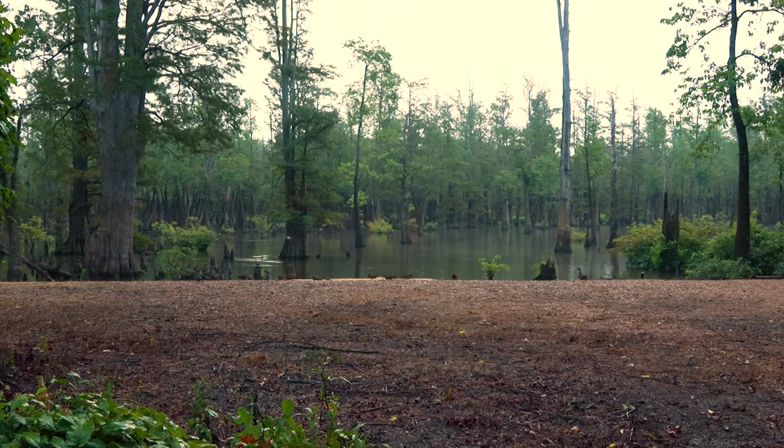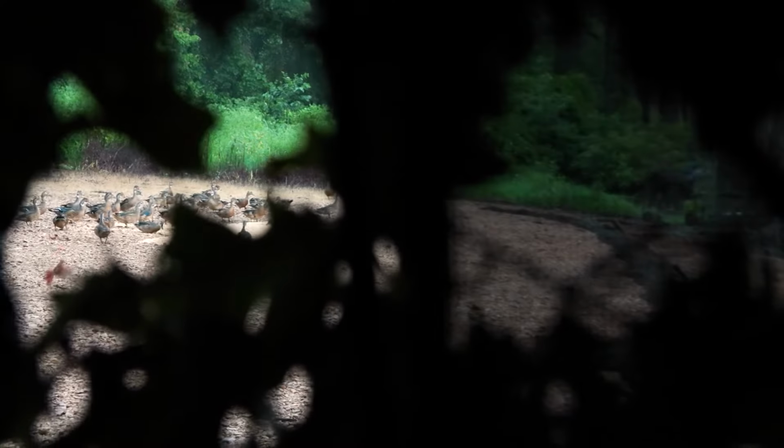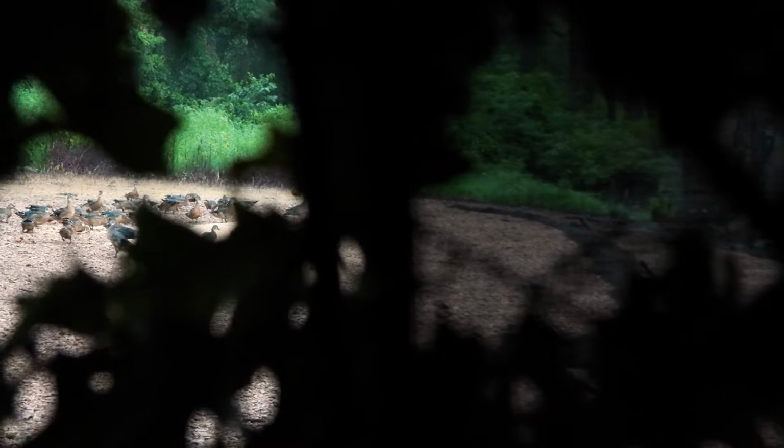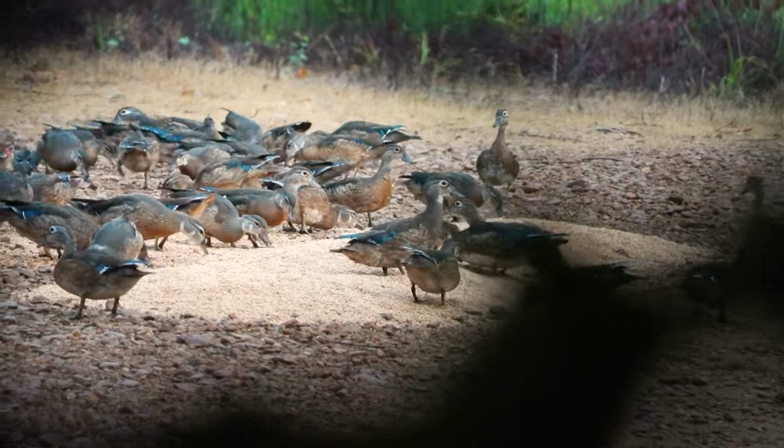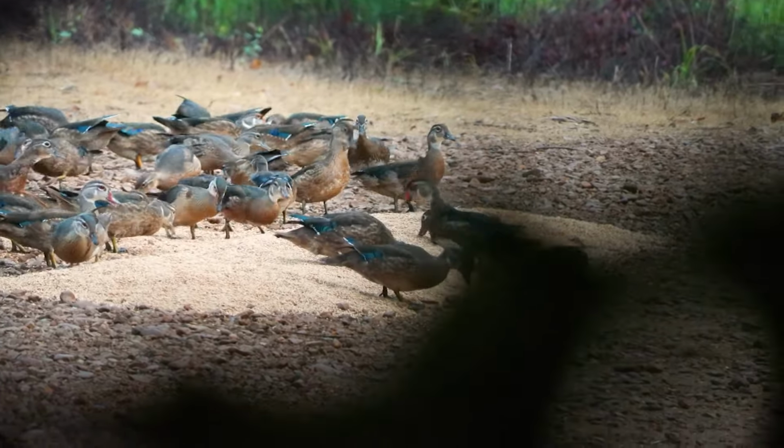They're already coming back over the net again. There's still birds on bait, so they're not as afraid to go on up to bait. I'm going to go ahead and shoot it. 3, 2, 1.